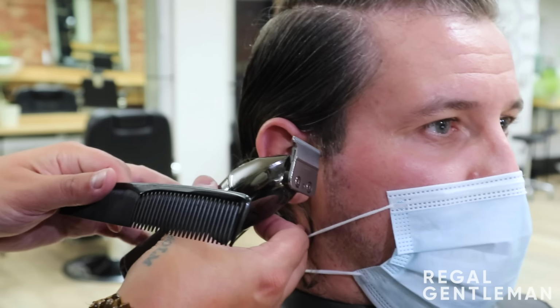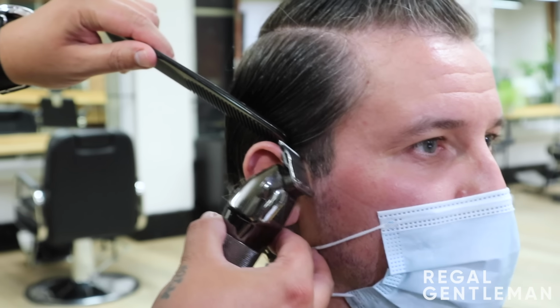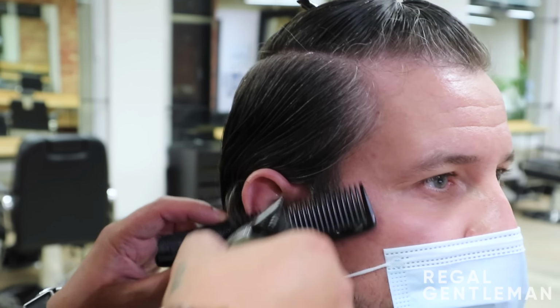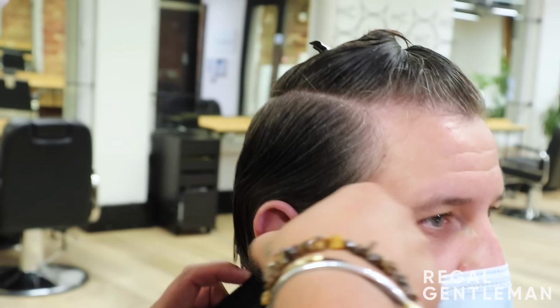Good thing is for the guys as well, anyone with a beard or anyone who does shave a lot, by exposing the sides like this, the sideburn, it really helps guys find the sideburns and the shaving. So it's a good little technique to do as well, to give someone a little bit of a helping hand when it comes to shaving as well.